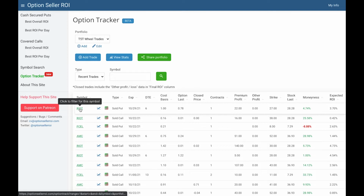So again, with OptionSellerROI website, you can filter only for this symbol. If you just click on the ticker symbol, you've got your charts, you've got your option strat analysis. It tells you the type of call, it tells you the type of trade, the expiration date, days until expiration, your cost basis. This is your premium, I guess, if you're going to be short the calls and puts, what the option price was in the last pull of data. So sold it for $1.